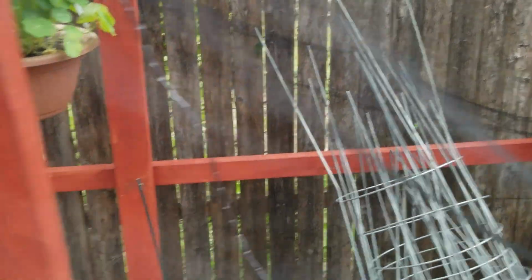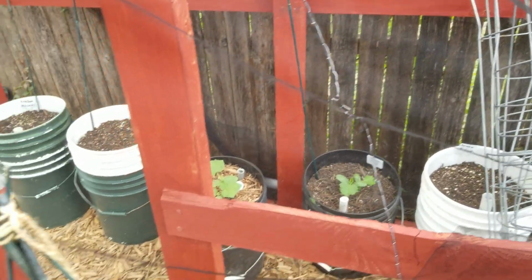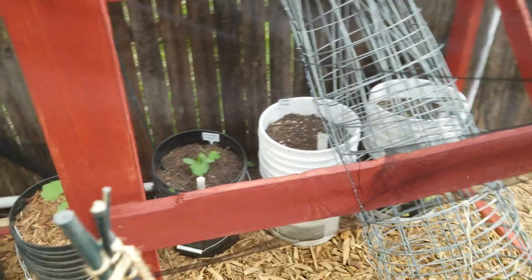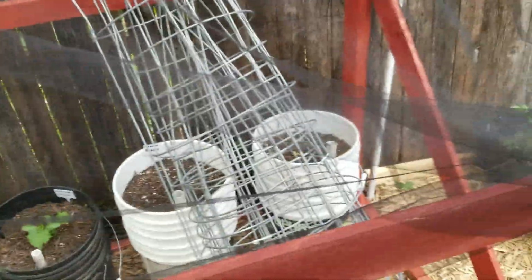Here's another nasturtium. I've got kind of an insect mesh here because my biggest problem last year was leaf hoppers getting onto my cucumbers. So I'm just going to be pollinating my cucumbers by hand. But as you can see, they're already growing. I've also got some beans going there. Those two are some older plants, and I've got some newer ones that are just starting to sprout.